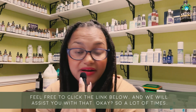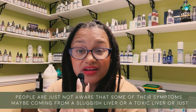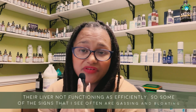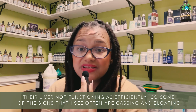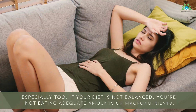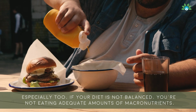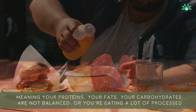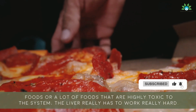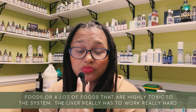A lot of times people are just not aware that some of their symptoms may be coming from a sluggish liver or a toxic liver, or just their liver not functioning as efficiently. Some of the signs that I see often are gassing and bloating, especially if your diet is not balanced, you're not eating adequate amounts of macronutrients, meaning your proteins, fats, and carbohydrates, or you're eating a lot of processed foods or foods that are highly toxic to the system. The liver really has to work really hard.